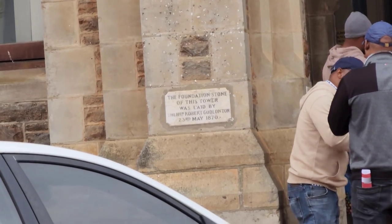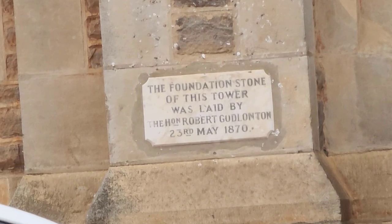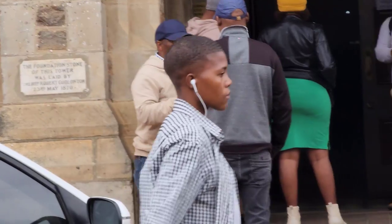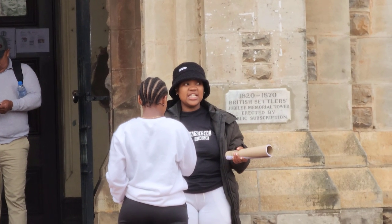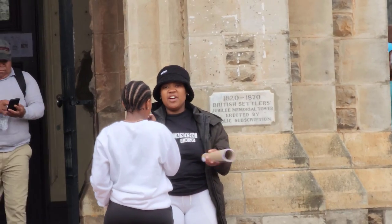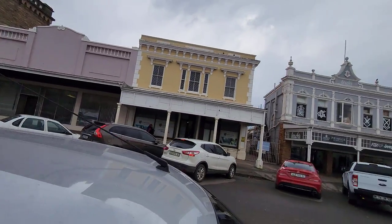This foundation stone of this tower was laid, well, it was in 1870, it looks like. 23rd of May, 1870. I can't make out what that says, Robert something. We can put it on the screen. Yes. And then to the right, there's also another plaque that reads 1820 to 1870, I think. British Settlers Jubilee Memorial Tower erected by public subscription. Right. Fantastic. We can stop here.